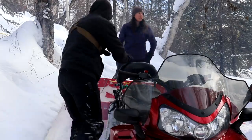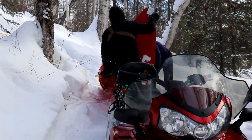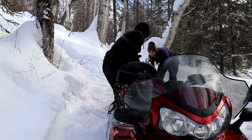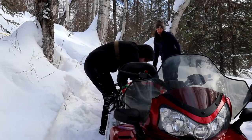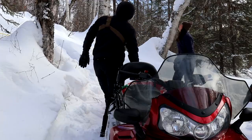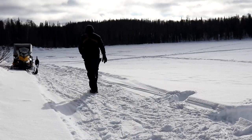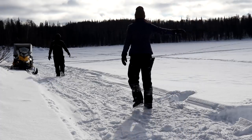He's right there. Cool. Look at that. Perfect. You hear that? What is it? Woodpecker. Oh, yeah. You hear him? I think you can turn around right here. Yeah, I'm probably going to.